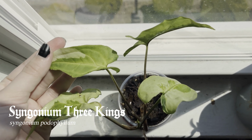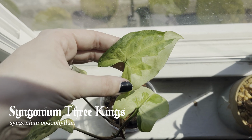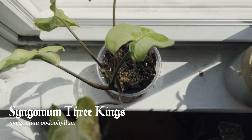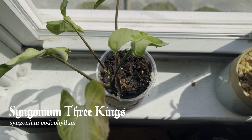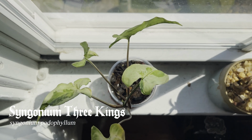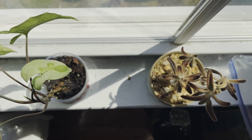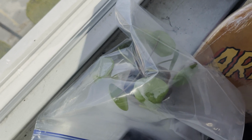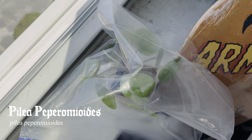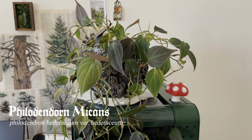I also have this really sad Syngonium Three Kings. I need to repot her, first of all. But she is growing a new leaf for me, which, against all odds, since I've completely neglected this plant. I think I'll just give it to a friend, quite frankly, because I'm just not taking good enough care of it, and she really needs that extra love and care. And then my sad-looking little Pilea, because bugs are attacking her right now, so she's in her little isolation pack of a Ziploc.